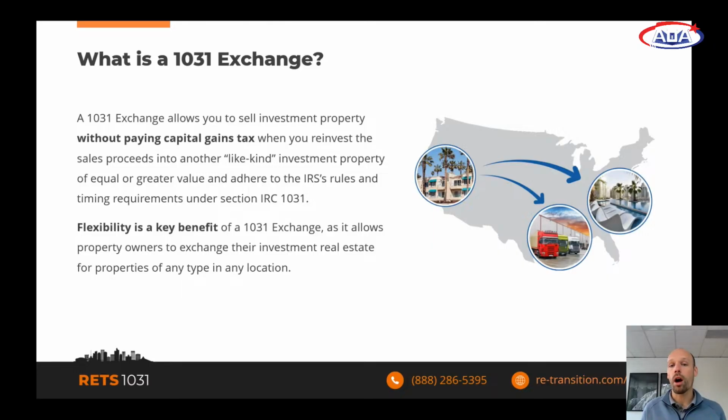You'll hear a term often used in exchanges, which is like kind. Like kind in the eyes of the IRS means the intent as to why the property is owned on that which is sold and that which is purchased needs to be the same. And all property held for business or investment purposes, regardless of the property type and regardless of the location, provided it is domestic property located within the United States, is like kind with one another.